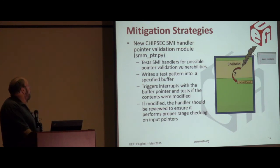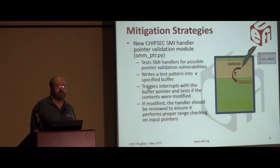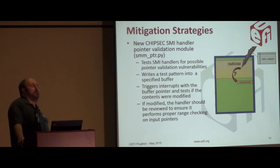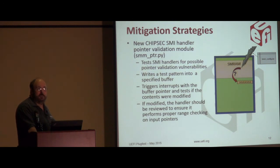There's a new ChipSec SMI handler routine that allows checking of pointer vulnerabilities in SMRAM access, essentially, and it allows writing of test patterns into places and detecting if pointers are being used incorrectly. In this particular case, this may generate some false positives, but it generates an indication that code is doing some things that might be risky, and it probably needs manual code review if you detect this kind of access. It's not necessarily wrong, but it might be. So it's a good way to check to see what areas you need to spend some extra time analyzing. It verifies that proper range checking is done and that kind of thing.